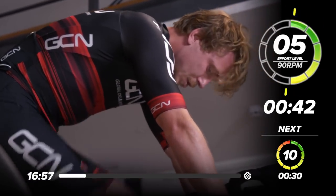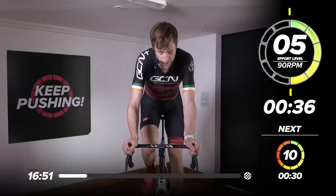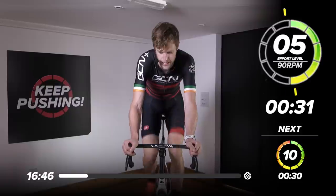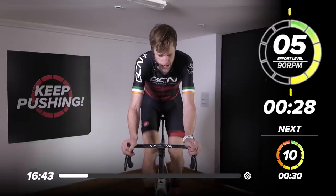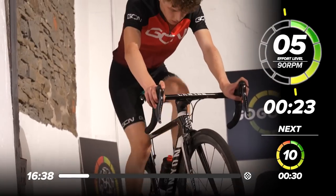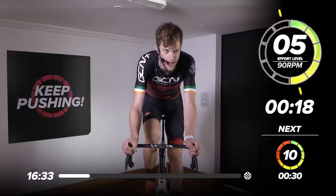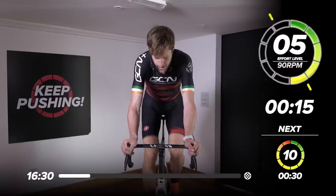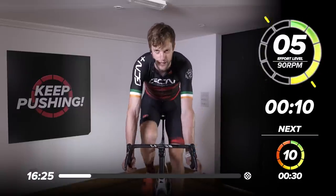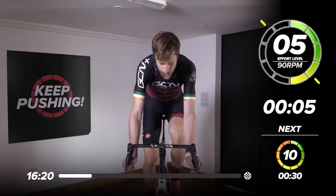45 seconds, easy. Really easy. 5 out of 10 on the effort level. Keep it rolling. Back down into the green. I've got another sprint coming up, this time 30 seconds long. The sprints are getting longer as we get through it. And I'm out of breath already. That is the stuff. That's what this is all about. You know, solid workout in with some great folk.